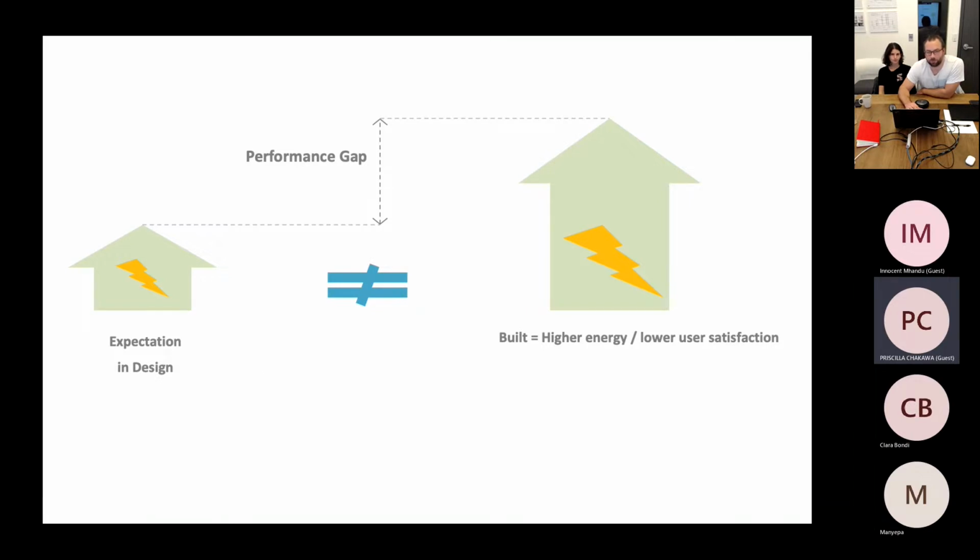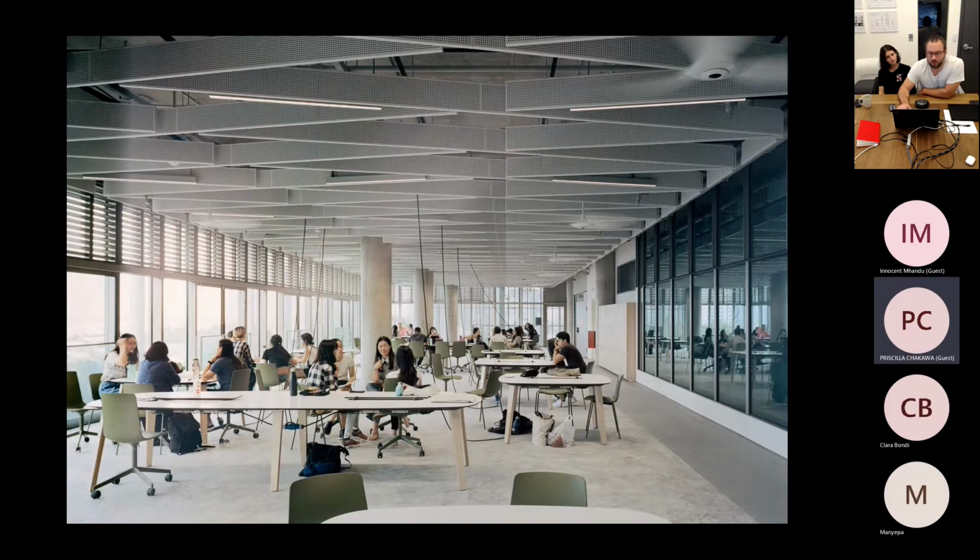So that's another advantage of reducing mechanical systems, that the performance gap will not be as high as in buildings that have a lot of mechanical equipment. This is a picture now of the studio space here of the school. You have here the fixed shading. On the bottom is the operable shading. We are still transparent, or let's say, a lot of daylight.